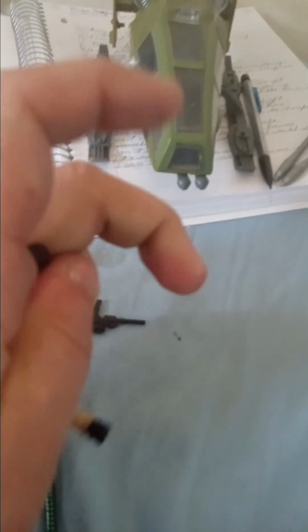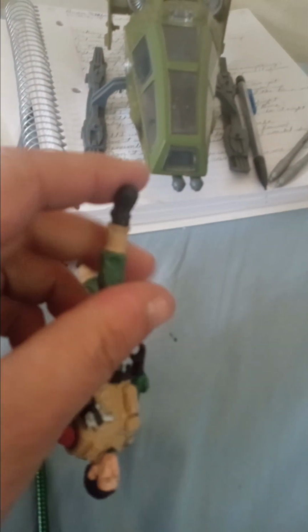His legs go about so far, so you can't really do a split. Enough to get a basketball under his legs, though. Well, a basketball the size of the G.I. Joes. Double knee bend, and ankle pivot, as well as the ankle swivel.